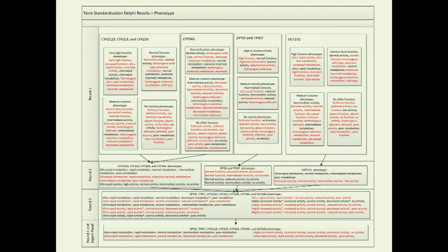So you could see how many terms that we started with. This is showing you phenotype terms, and you can see that for all these different genes, we started out with quite a few genes. I surveyed pharmacogenetic testing laboratories and asked them to send me what terms they were currently using. We also went through the literature and pulled out any terms that were currently being used in the literature. And we got quite a few terms back. So the first round was really just used to get rid of the bad terms people didn't like.